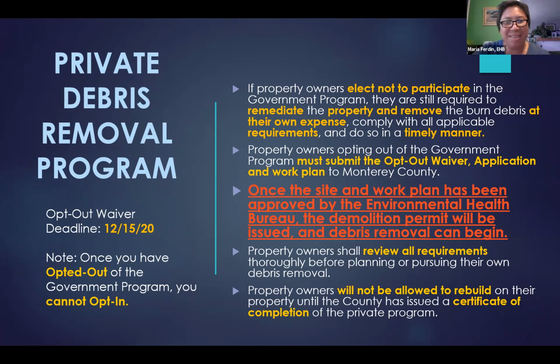Okay, I'm here, I'm sorry. So my name is Maria Ferdine. I'm supervisor for solid waste services, and I'm going to go through a couple of these slides specifically about the private debris removal. So you want to opt out. You don't want to do the public debris removal program. As a property owner, you have to affirmatively opt out of the public option.